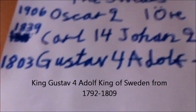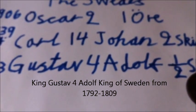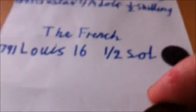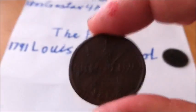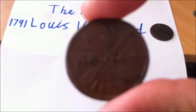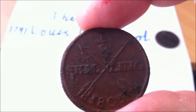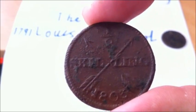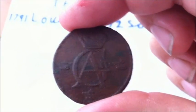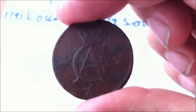Some of another of his predecessor, in 1803, Gustav Adolf IV. It's a 1/2 shilling, and it is in somewhat better condition. Let's see if I can fine tune in on it. There. 1803, 1/2 shilling, and there's his monogram and the 3 crowns. Gustav Adolf the Fourth.